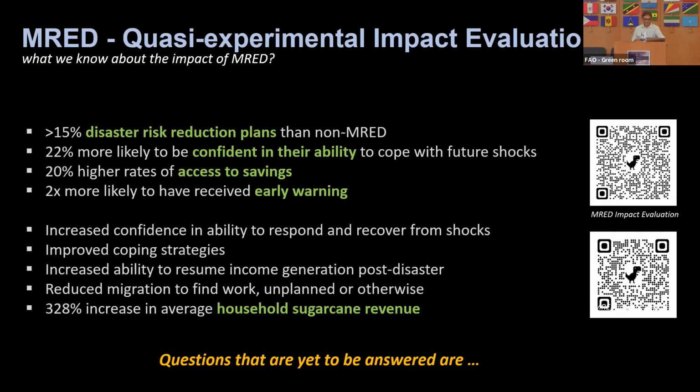Findings also suggest that communities with the MRAD program had more than 15% disaster risk reduction than those without the MRAD program, which also increased their confidence, reaching up to 22% in their ability to cope with future climate shocks and stresses. Communities with the MRAD program show a 20% higher rate of access to savings and, at the same time, twice the probability of having received early warning.